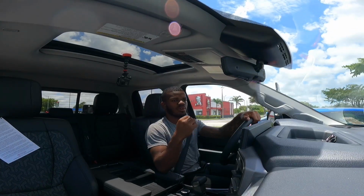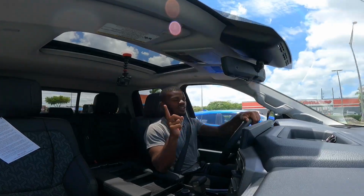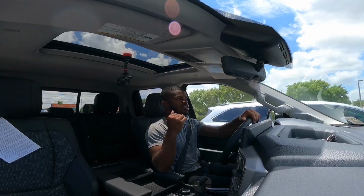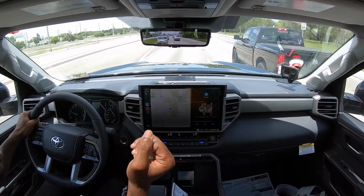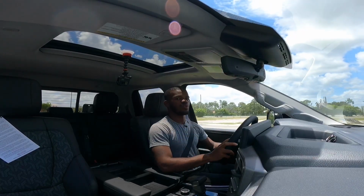I think the twin turbo V6 does offer great power delivery, but keep in mind, Toyota will sell an 8-foot bed, and the 8-foot bed is going to just be a pain to park this large truck here. But if you guys don't care about the length of the bed, I still think the Tundra is a really good option to go for.